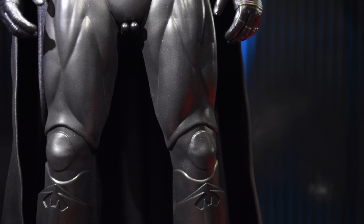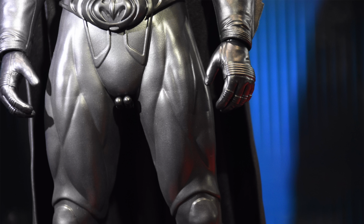This does potentially mean that in the future we could get a Panther suit figure for Kilmer from Batman Forever. And if that happens, I will be one happy collector because I've always adored the Panther suit.